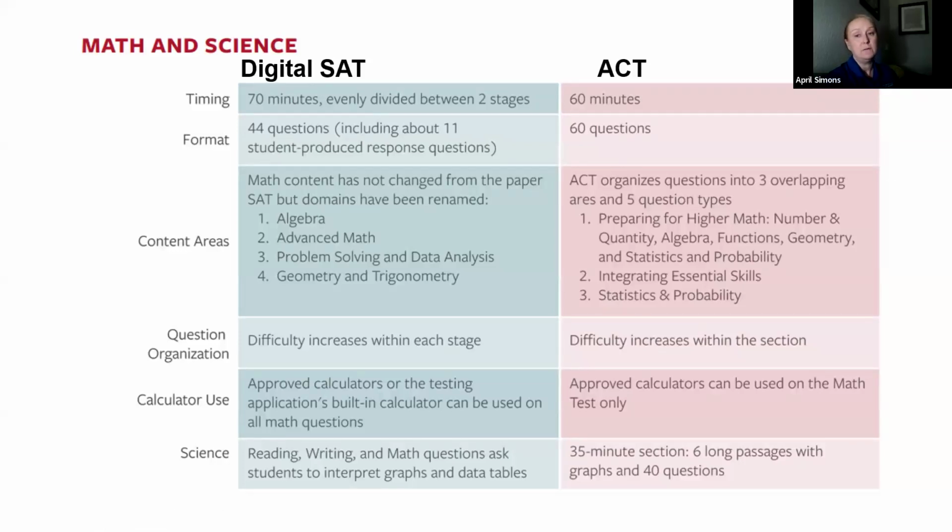ACT covers a bit different content areas: preparing for higher math, number and quantity, algebra, functions, geometry and statistics and probability, integrated essential skills and statistics and probability. So with both of the tests, difficulty does increase with each stage, and difficulty increases within the section as the test progresses. Students can use calculators on both the SAT and ACT.